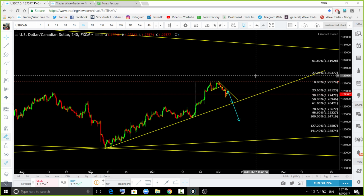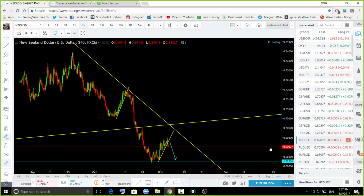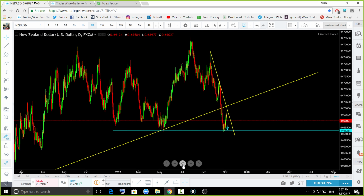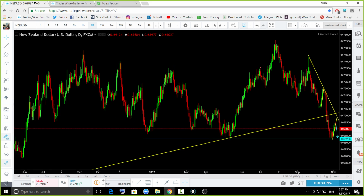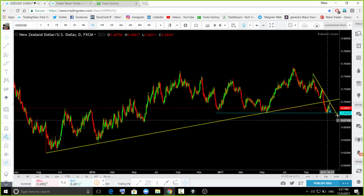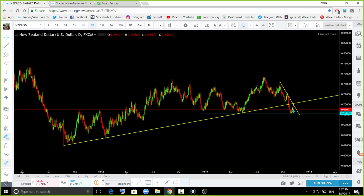Still short on the USD CAD for the longer term. All right, New Zealand dollar: we were anticipating a corrective move back to the trend, and we are having that. So next week, read the scene on the New Zealand dollar pair. Be careful. We were looking for the correction of this area, if you remember that, and we are getting this kind of correction.